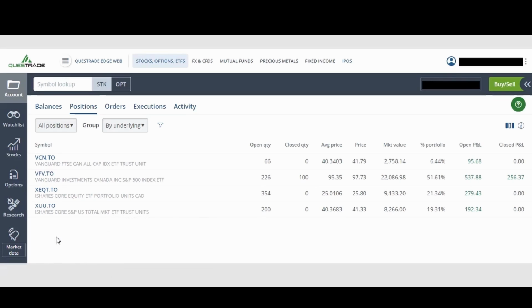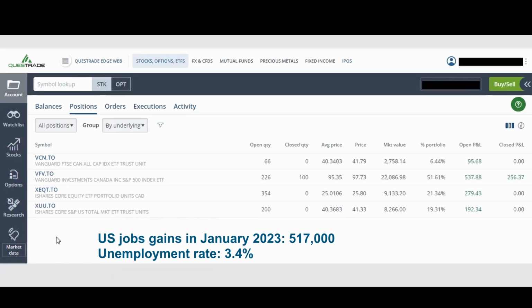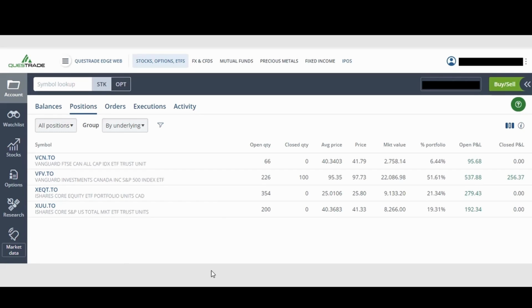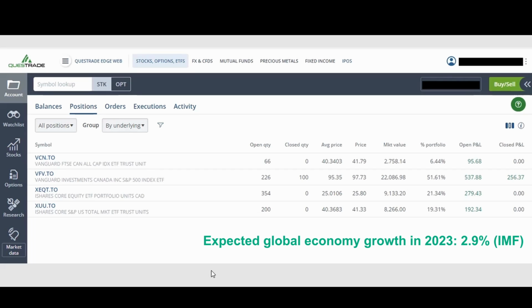But so far, we don't seem to be in a recession, and the economy is still adding a lot of jobs. The US economy added 517,000 jobs in January. This was the largest jobs gain since July 2022, and the unemployment rate dropped to 3.4%. In Canada, the economy added 150,000 jobs in January, and the unemployment rate held steady at 5%. Even the IMF, the International Monetary Fund, has recently revised its growth forecast for 2023. The IMF now expects a US GDP growth of 1.4% in 2023 instead of the 1% initially predicted. As for the global economy, it is expected to grow now to 2.9% in 2023.